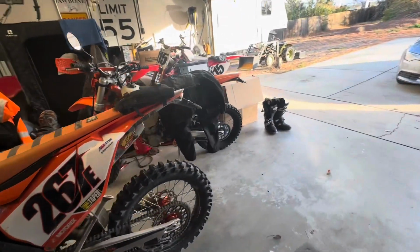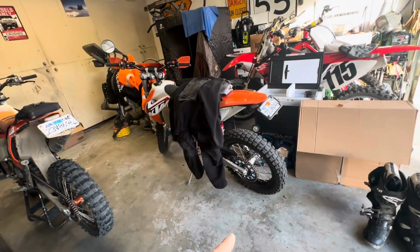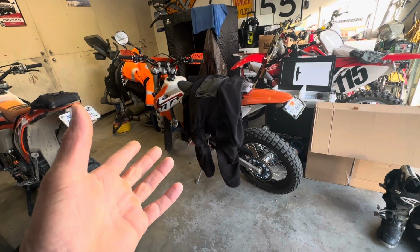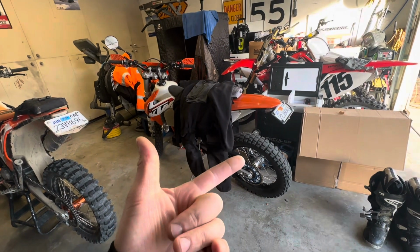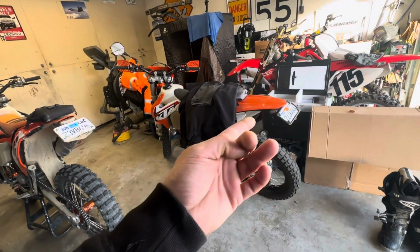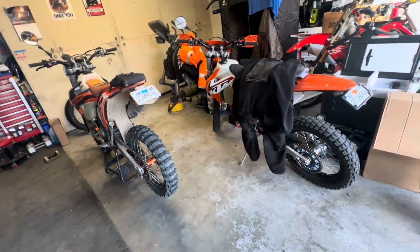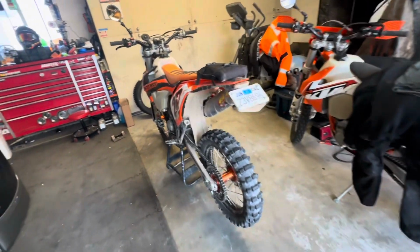Got some stuff taken care of this morning. Got the tags for this bike, $364 later. Got it in my name and got it registered. Back fees were $140 something, just in back fees because the kid is a liar. And then got the tags for my truck.